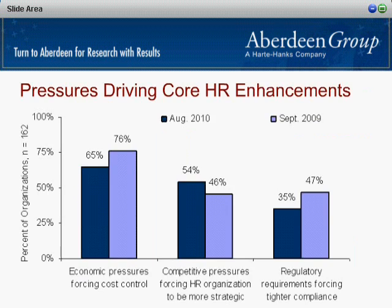One of the things we're always asking is what are the pressures driving the need for core HR. I don't want to spend a whole lot of time on this because it's going to repeat a lot of what I just said, but I'll share a data point that really opens our eyes a little bit. This is from 2009, so the light blue bar is data we collected in September 2009. The dark blue bar is data we collected in August 2010. What we're seeing is that in those 2 years, the economy was really forcing companies to focus on core HR. Secondly, it was the competitive pressures forcing HR to be more strategic. And then there were regulatory requirements, et cetera.